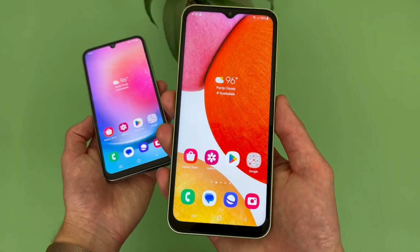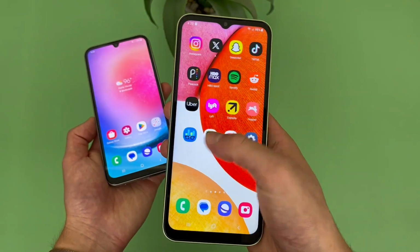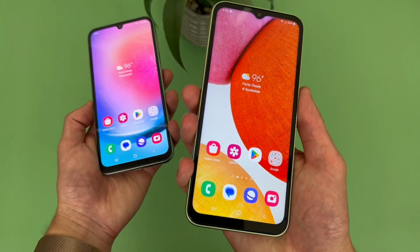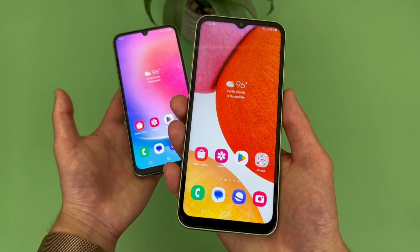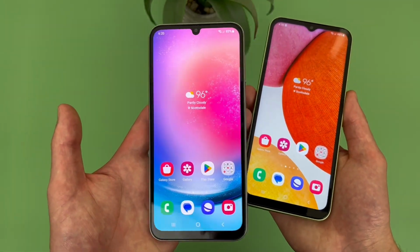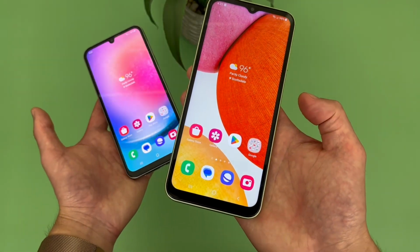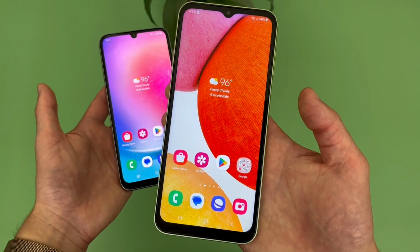So if that is important to you, definitely keep this in mind. And on the other hand, with the A14, honestly, this is really not a very fast phone, so if you are going to be on your device a lot doing more demanding activities like mobile gaming and stuff like that, you are going to want to go with the A24, because the A14, while not being super slow, is definitely not fast either. And the more you're using the phone, the more you're going to see this.